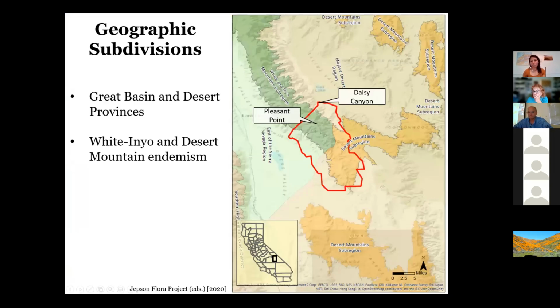So I didn't just choose this area because I really wanted to hike in steep terrain. Part of the reason I selected the southern part of the range is because it's at the intersection of the two main provinces that are outside the California floristic province, that being the Great Basin and the desert, in my case, just the Mojave Desert.